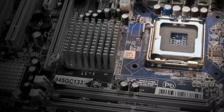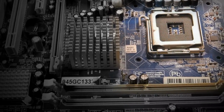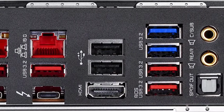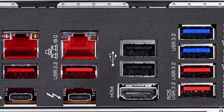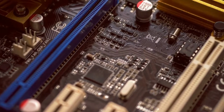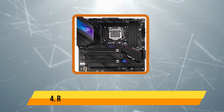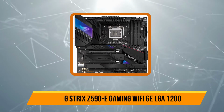which include 2x USB 2.0, 2x USB 3.2 Gen 1, 4x USB 3.2 Gen 2, 2x Thunderbolt 3, 1x HDMI, 1x 2.5 GB LAN, 1x 10 GB LAN, 1x optical out, and 5 audio ports. In fact, you also get Wi-Fi 6 and Bluetooth 5 with this motherboard, which is to be expected at the given price tag. Now number 4 is the ROG Strix Z590-E Gaming Wi-Fi 6 LGA 1200.